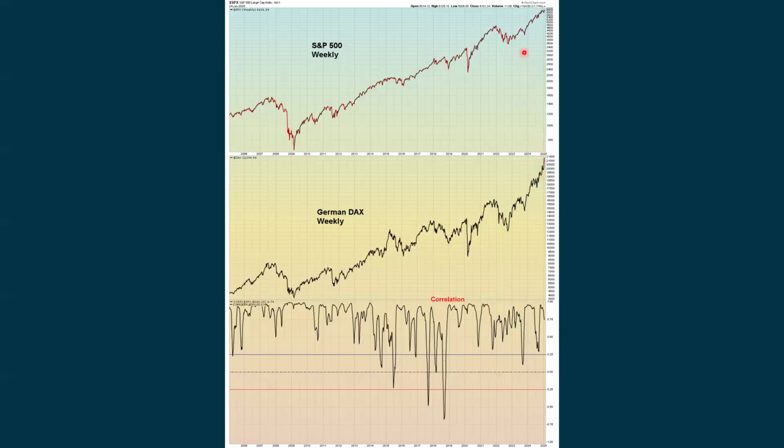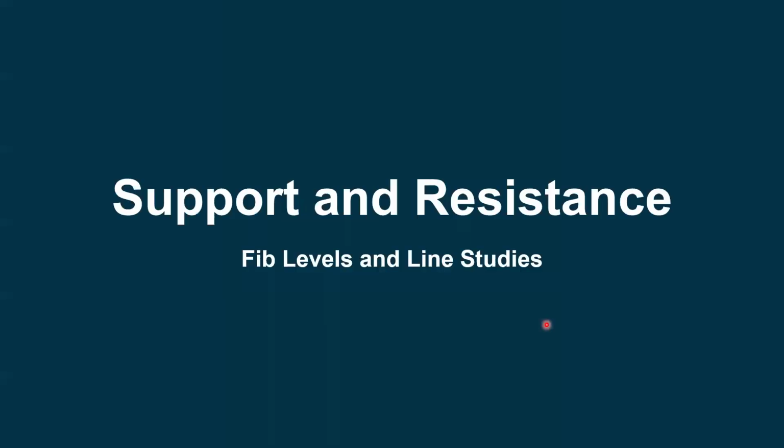We did set an all-time high in the US, so that's a confirmation, but we're seeing German stocks have been really strong lately. And so not as strong as US stocks. That's why we're seeing this correlation coming down just a little bit right now.